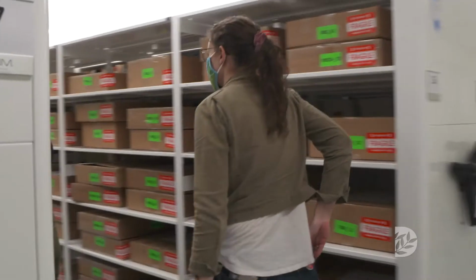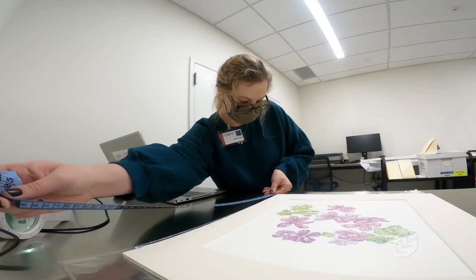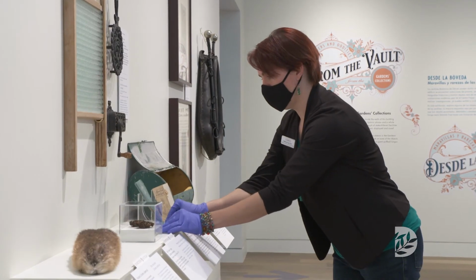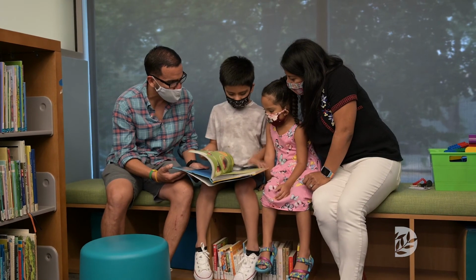All this new space at the Freyer Newman Center will allow us to expand our collections and share our fascinating history and botanical resources with our community. It truly is transformational.